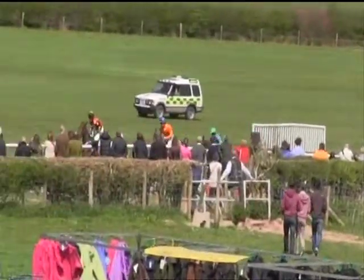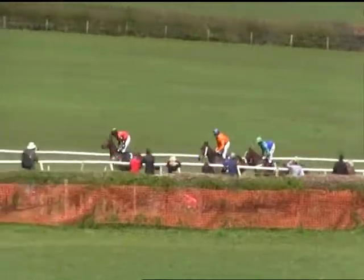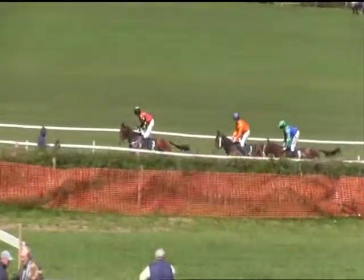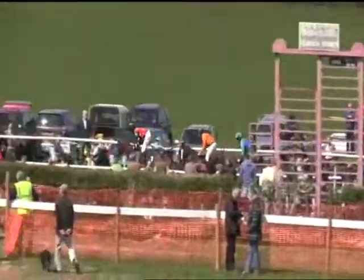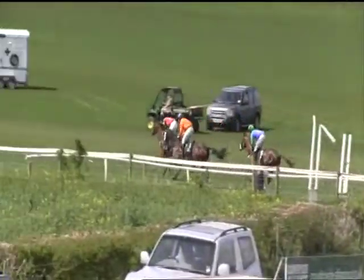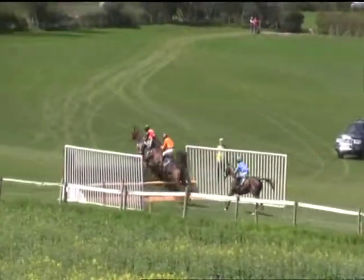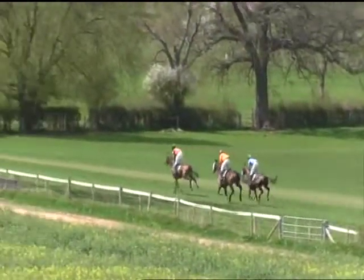King's Apollo on the inside jumps it well from Brimley and Painted Gold as they race up past the winning post on their way to fence number three. So a couple of circuits ahead of them, and King's Apollo, only a four-year-old, won his first race at Paxford on Easter Monday.